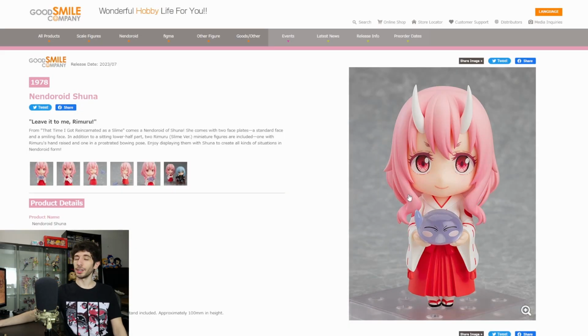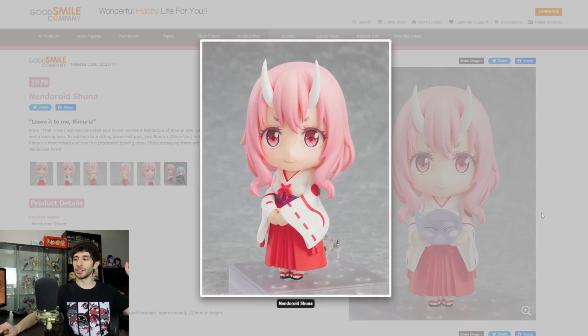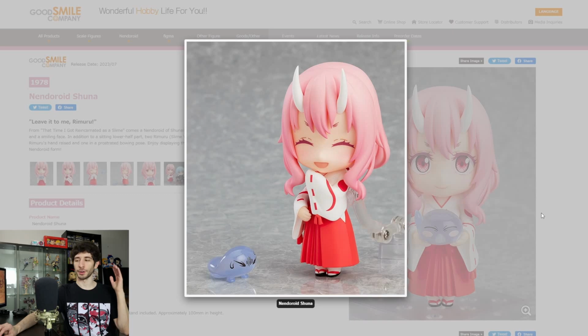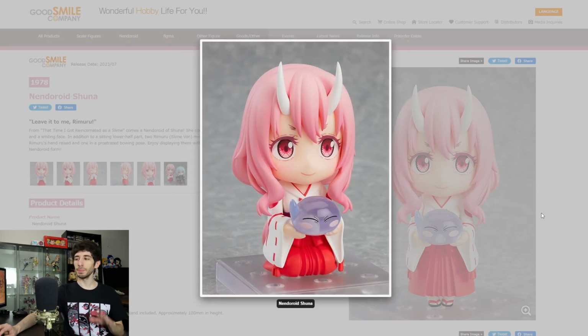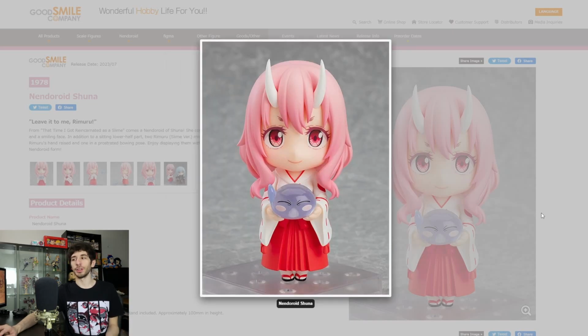Nendoroid Shuna is looking adorable as well. I'm loving the pink hair against the red Shrine Maiden costume. You actually get two Rimarus, the one with the hand up and the one where they're bowing. Very cute. I like the expression on this one a lot. Yeah, simple Nendoroid. Don't really get too much with her, but what you do get is very cute, so no complaints from me.